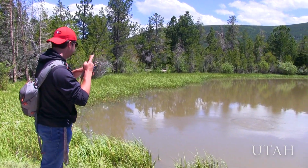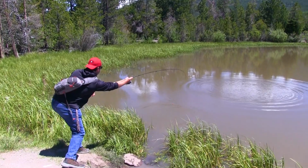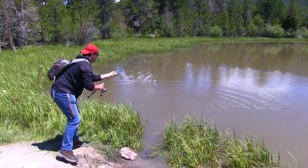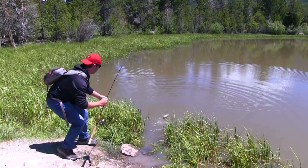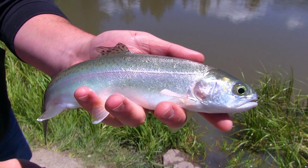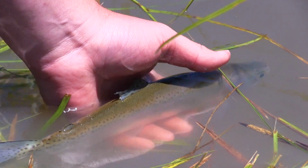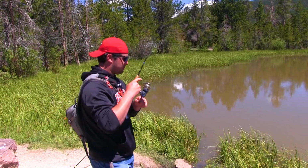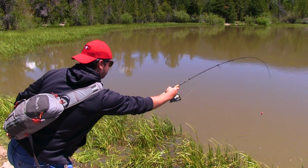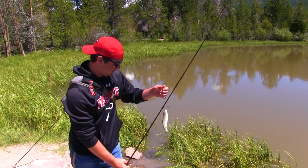That's not a bad one. There we go. It's weird, I kind of felt slack there for a second. These small ones stay out of it. Another rainbow.